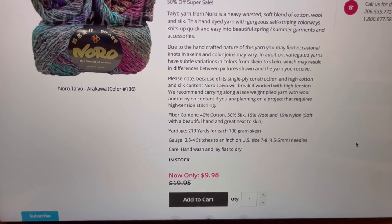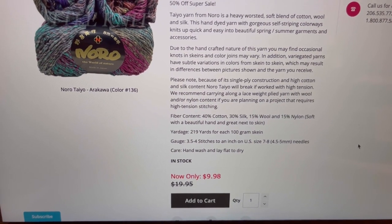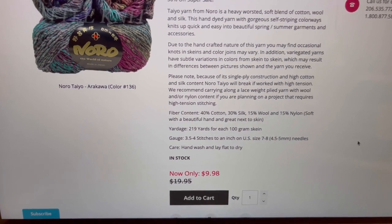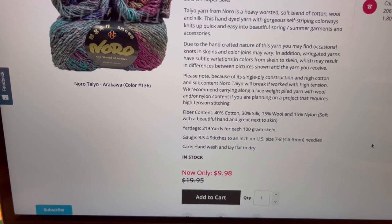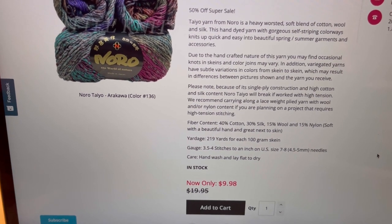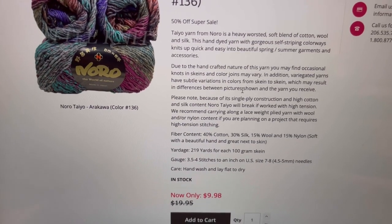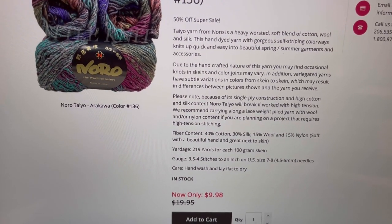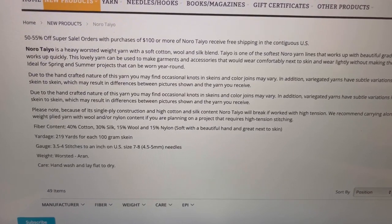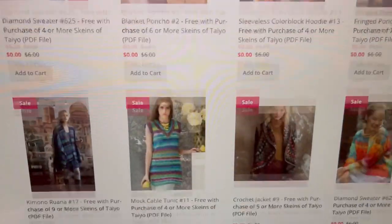And let me tell you what the fiber content is. It's 40% cotton, 30% silk, 15% wool, and 15% nylon. And this is supposed to be the softest yarn line out of the Noro, they say. And also, if you live in the United States, you can get free shipping with your order. So let's go ahead and scroll a little bit, and then I can show you the other ones.